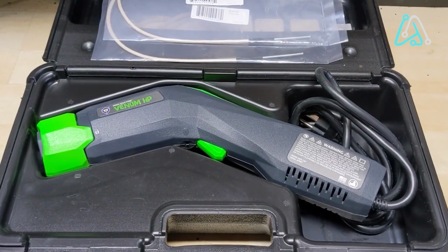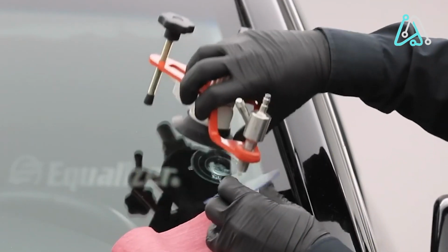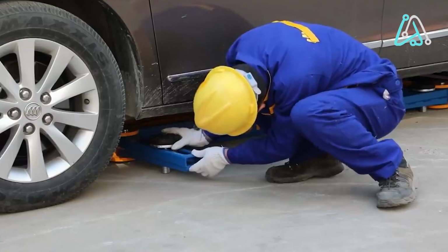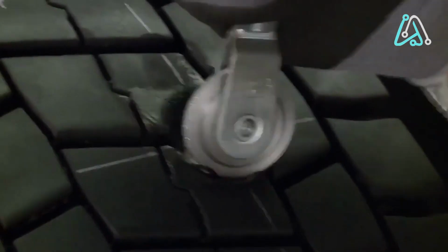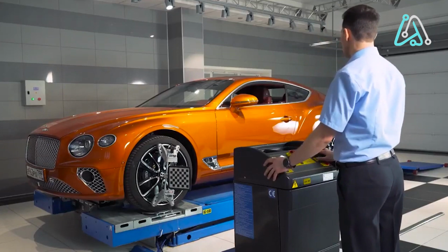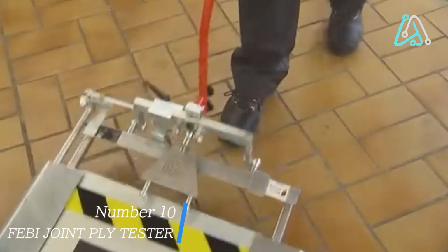Today we're diving into the world of automotive innovation as I present to you 10 incredible inventions for your garage. Whether you're a car enthusiast or simply enjoy working on your vehicle, these tools and gadgets are designed to make your life easier and boost efficiency. Get ready to discover some game-changing devices that will take your garage to the next level. Let's jump right in. Number 10.